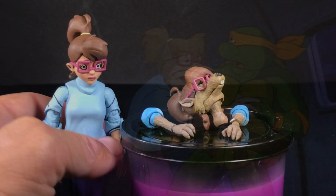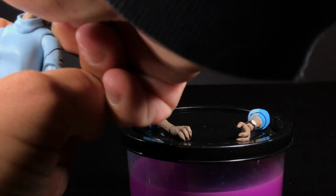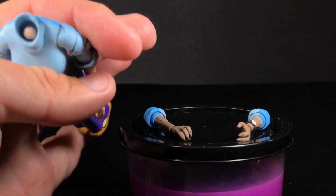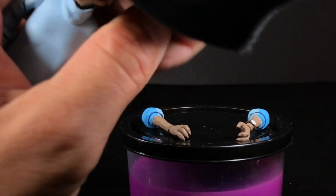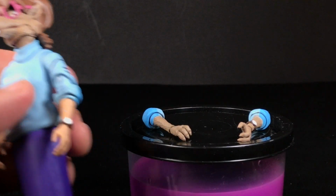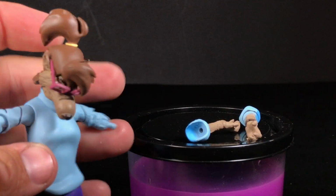So let's see how easy it is to pop this stuff onto poor old little Irma here. I mean, that head popped off really easily. And sometimes it can be tricky getting that on that ball joint in there, because it always pushes to the side. Alright, so I've got that on there. And then it looks like you detach the arms at the ends of the sleeves. Alright, I got that off there. I wouldn't say it's super easy or anything like that, but that popped off pretty good.